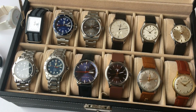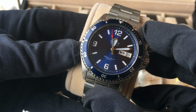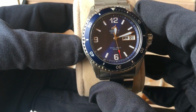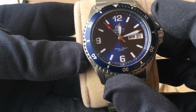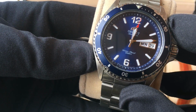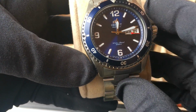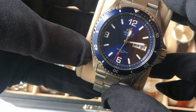Coming to my newest acquisition, this is my Orient Mako II. I used to have another Mako. It was black, and it was the older model with a second crown here on the 10 o'clock position, but I like the second edition of this model way more because of its hacking and hand winding possibilities. The only negative here is maybe the mineral crystal instead of a sapphire crystal, but you could buy a sapphire crystal for about 40 euros for this watch. Maybe I'll consider that. And yes, a very nice, good looking watch because of its style. I like it a lot, and I think it is going to get some wrist time in the future.